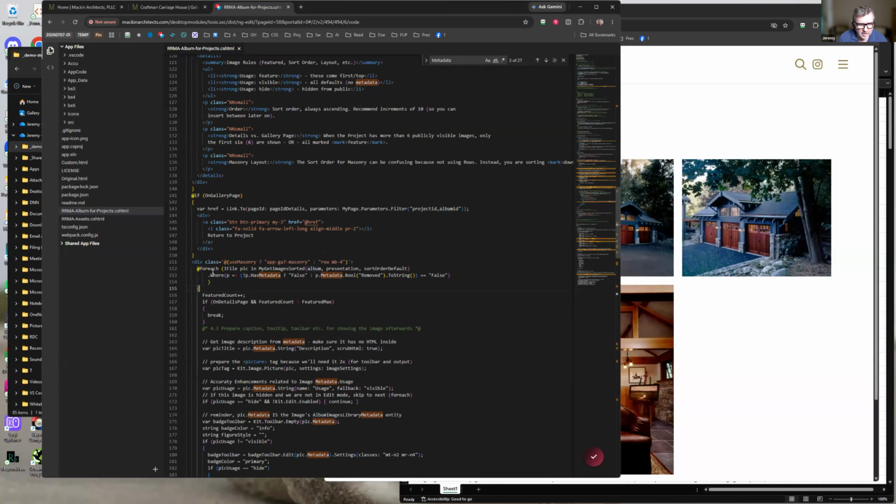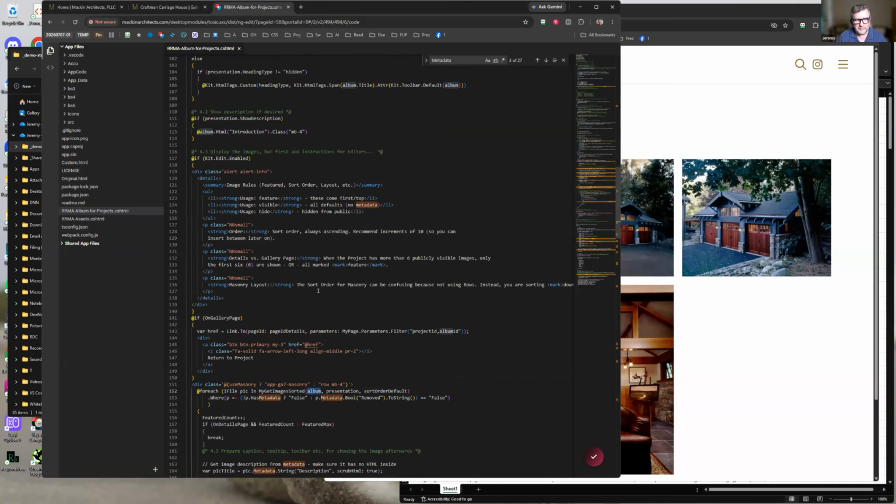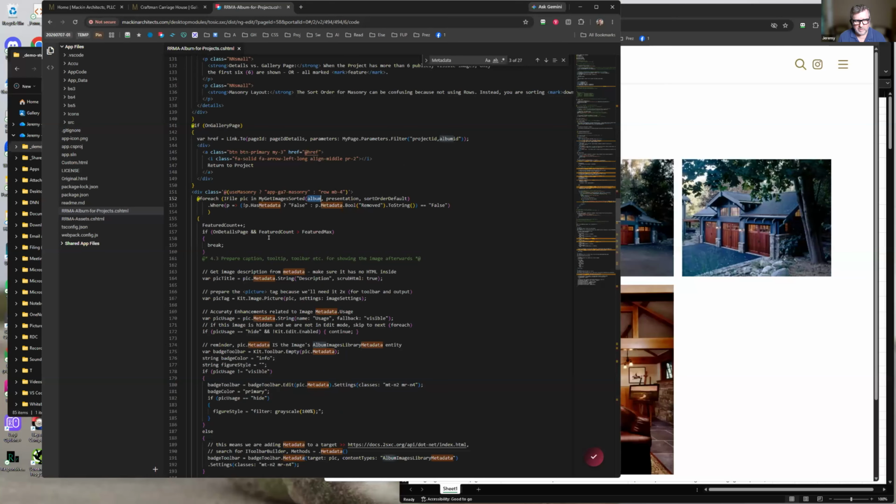And if you'll notice, right now I'm inside a for each loop in the gallery. So I'm in an iFile data type, pick in, get my sorted images from the album, which was set at the start of this file from the ID in the URL. And you can see what's being done here. There's a Boolean flag for has metadata, and then each item has a metadata tag, and you can ask for the Boolean of removed to string if it's equal to false. That probably could have been done a little nicer, but anyhow, you have direct access to all this data with very simple coding. Each pick has metadata, and there's your description. There's your usage type with a fallback of visible.